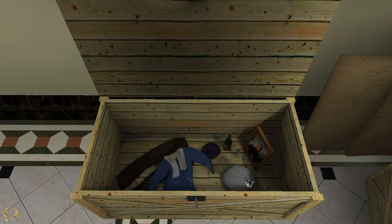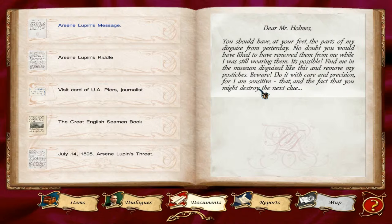Ooh. It's the painting by my great uncle. Look, there's a paper attached. Dear Mr. Holmes, you should have your feet with the parts of my disguise from yesterday. No doubt you would have liked to have removed them from me whilst I was still wearing them. It's possible. Find me in the museum disguised like this, and remove my postiches. Beware. Do it with care and precision, for I am sensitive, and you might destroy the next clue.